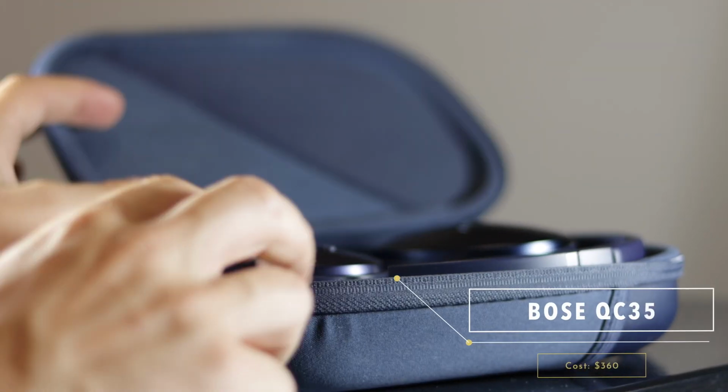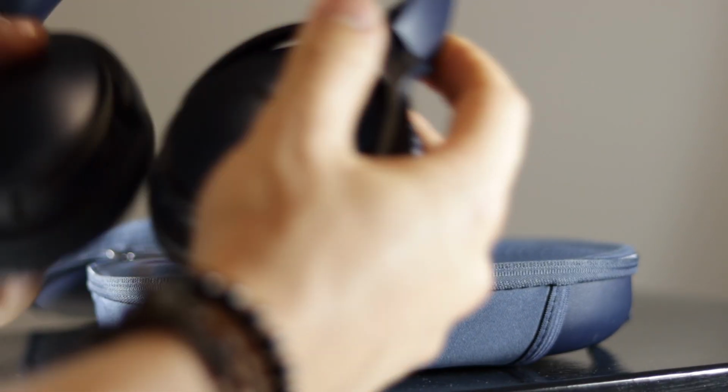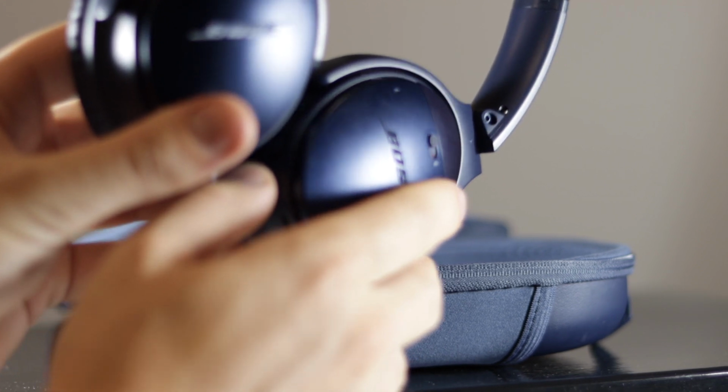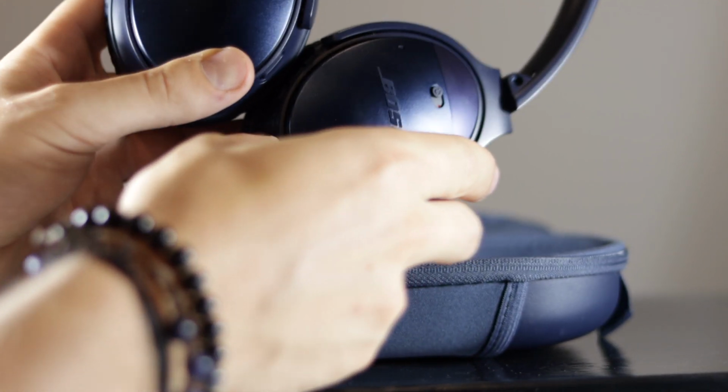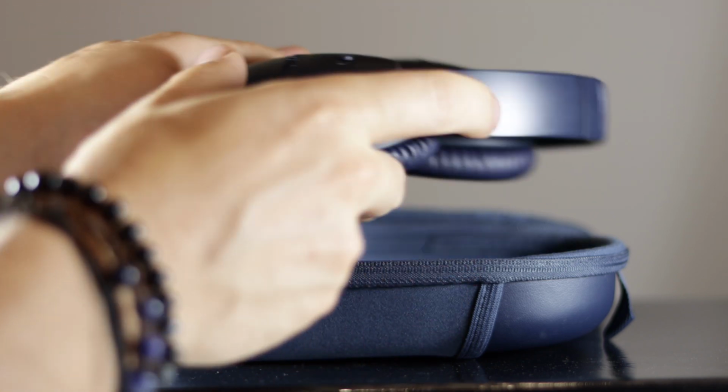Next up, we do have my Bose QC35 noise cancelling headphones. Honestly, I can't travel without these. They are probably one of the best things to have when you're traveling, especially on a plane. It blocks out all the noise, lets you concentrate on your work, your movies, your sleeping, whatever you want to do. I highly recommend getting a good pair of noise cancelling headphones. Either the Sony, I think the 1000XM3 or something like that, or the QC35s. Either of these two headphones, awesome, you can't go wrong.